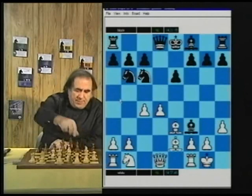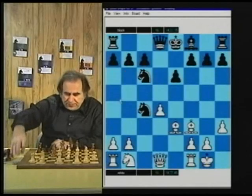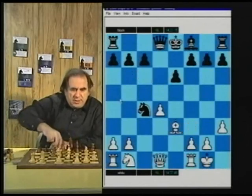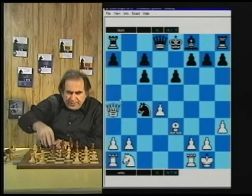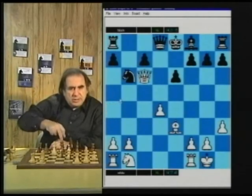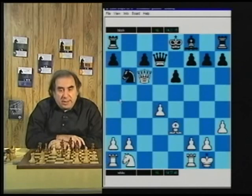After bishop takes f3, bishop takes f3, and knight takes c4. Queen to a4 or bishop takes c6. It's just a transposition again. Bishop takes c6, queen to a4, knight to b6, queen takes c6 check, and queen to d7. This is the key position in this variation, and in my opinion, black has a slight advantage here.